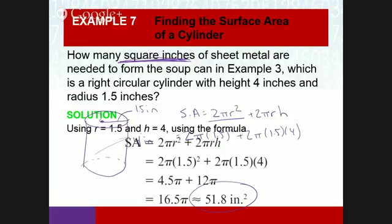I must have done it wrong because I got 51. Did you plug in 3.14 for pi, or did you plug in something else? And you got what? 51.93. You got a larger number. Didn't enter. I'll try it again.